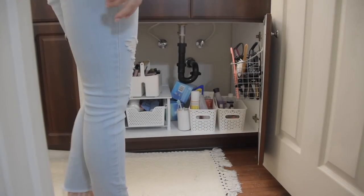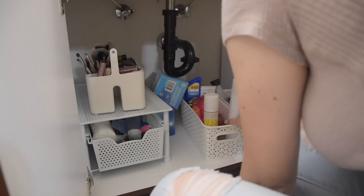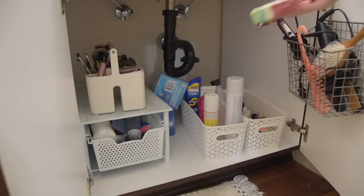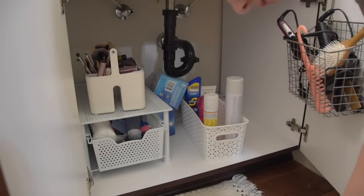Moving down below our sink, so that is all cleaned and organized and taken care of, I'm going to focus on the cabinets under our sinks. Now, I would love to have some drawers in this bathroom, but we don't. We just have these two really large cabinets, so I'm going to just be grateful for the storage that I have, but it has proven to be a bit of a challenge to organize our stuff.